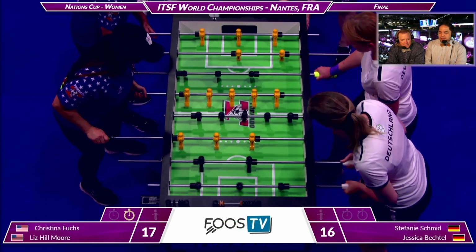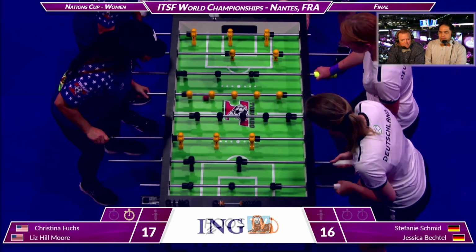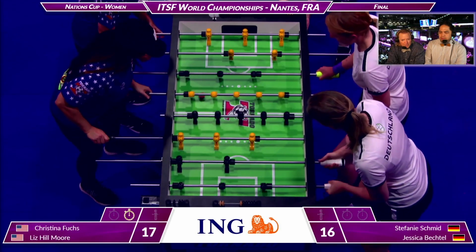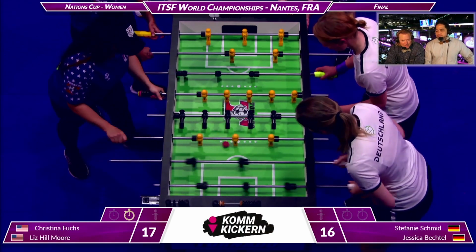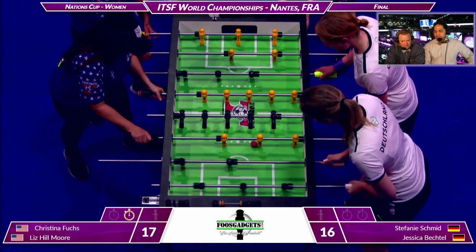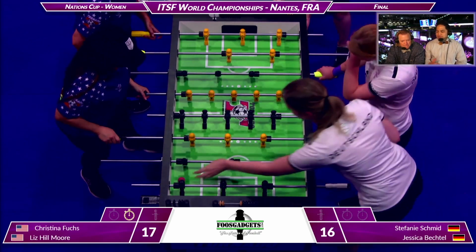Fortunate to get it back. Yes. There's been some lanes open there. Little less oomph on that.